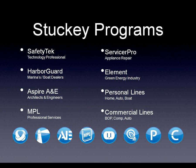The Harbor Guard program is an insurance program for marinas and boat dealerships. Aspire A&E is architects and engineers professional liability. We can also do BOP, comp, auto, bonds, EPLI, D&O, those types of things for A&E accounts as well. Our MPL program is miscellaneous professional liability. We would have over 350 different classes that we can write professional liability on. Servicer Pro is an insurance program for the appliance repair industry. We normally provide BOP, comp, and auto, and most of the time they're auto-driven accounts. The Element program is a green energy insurance program.